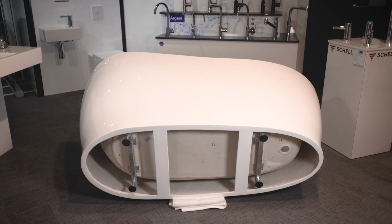The baths are constructed upon a solid stainless steel support frame with a baseboard reinforcing. In addition to strength, it provides superior stability, so there's no sideways movement or flexing.